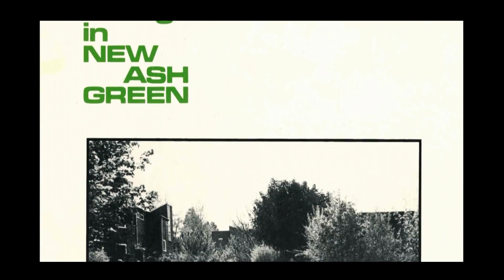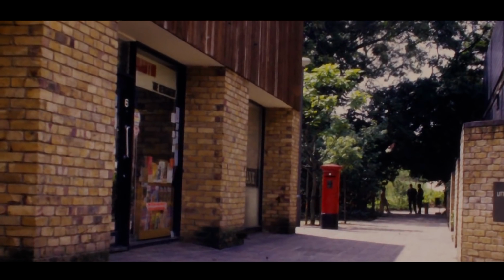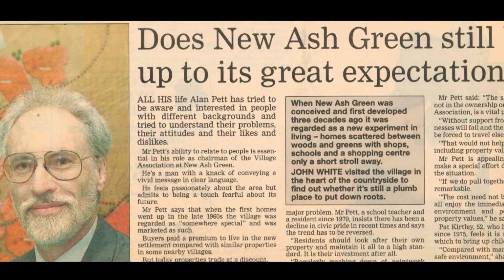The village rapidly developed and it soon had a number of facilities to support the new residents. With this, opinions started to change, and New Ash Green started to attract new residents from all over the southeast.